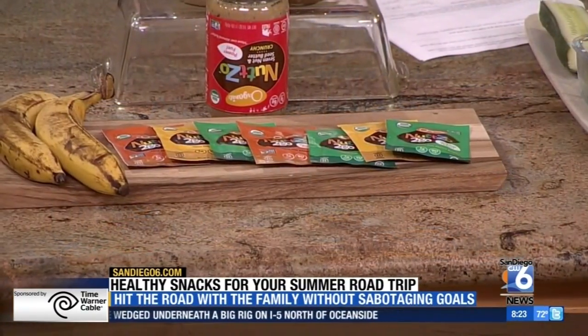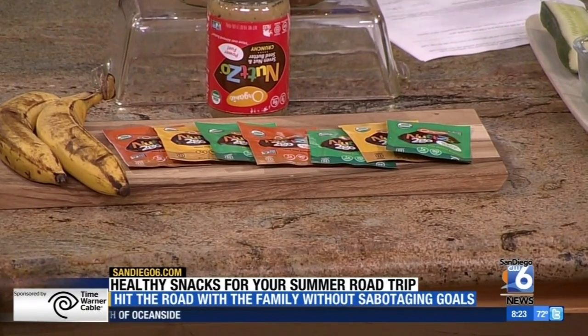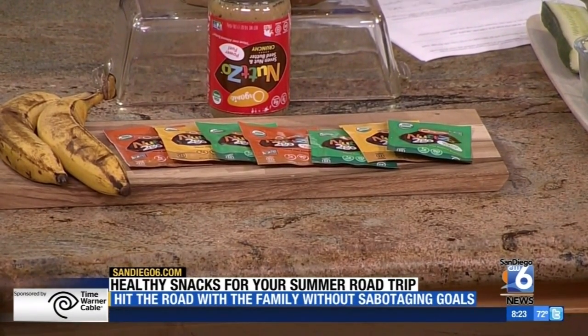What's going on? Are these little things of nut butter? Yeah, these are to-go packets, really convenient. What I love about nut butters, these are my absolute go-to when I travel, because they're full of protein and healthy fats that are going to help you stay full. And I love this brand, Nutso. They're actually a local San Diego brand.